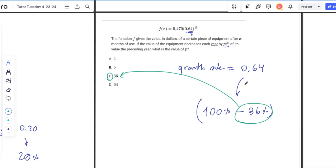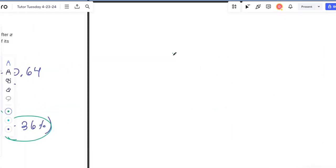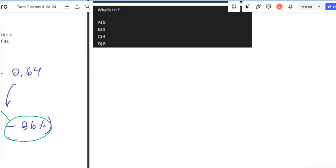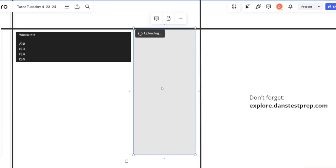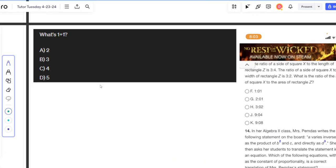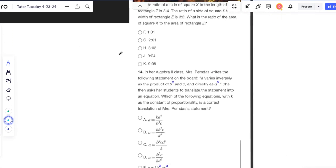Let's see. Okay, I have space for one more question, but I'm going to try to fit both of these. What's 1 plus 1? We'll come back to this one later, I guess.